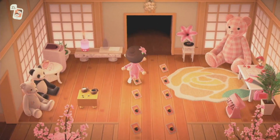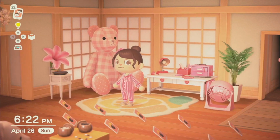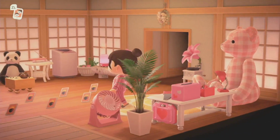I love all my items. This rug I know I traded for. It's super cute. Also, I'm in love with all of the teddy bears and panda bears. So cute.